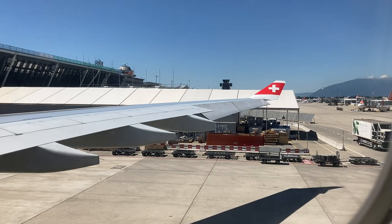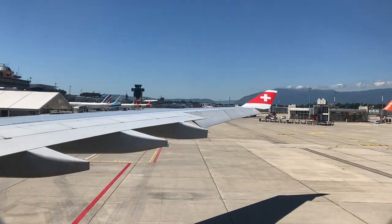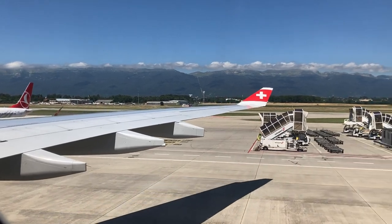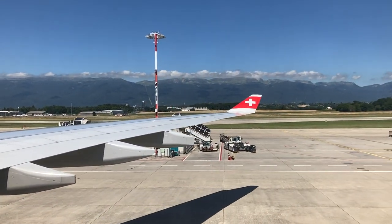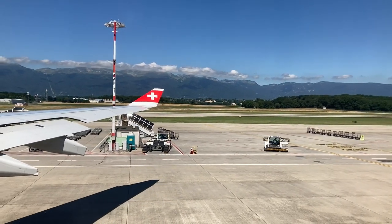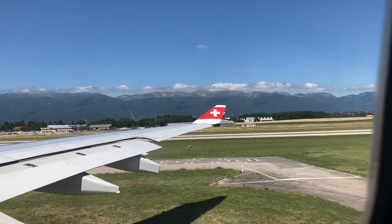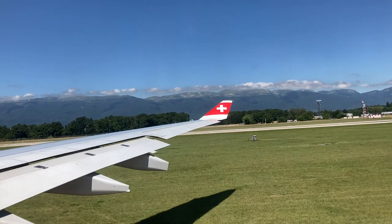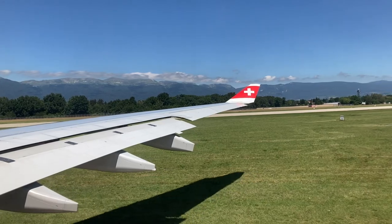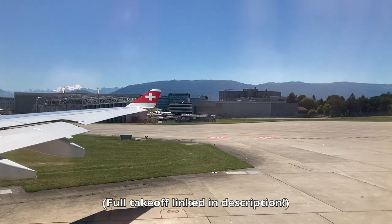Here is our 15-minute late pushback from gate C52. Our taxi started 20 minutes late. Here is our 25-minute late takeoff from runway 04 in Geneva.